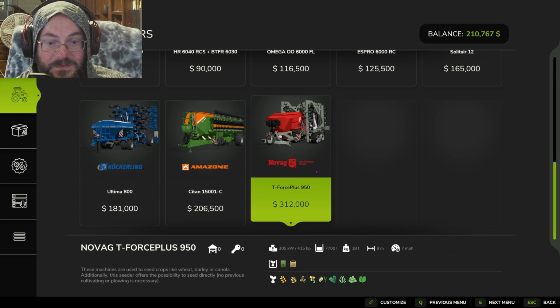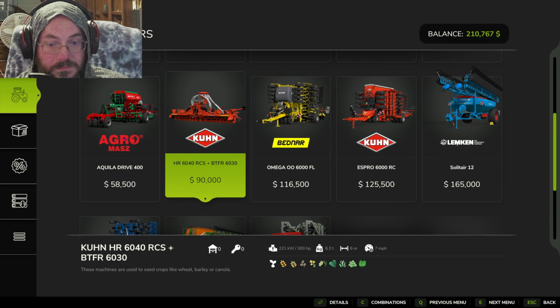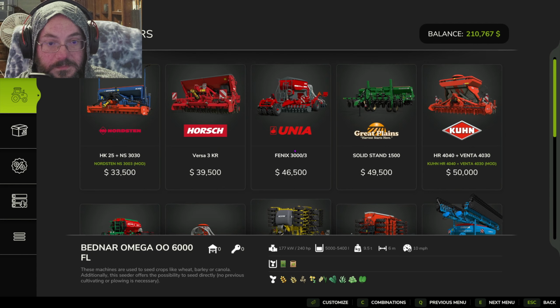So it's 275 horsepower. So we would have to use our vent with it. If we went down to one of these two, we could use this one with our Vatra, but not this one. No, I do love this one, but it's still so small. This is the one that you actually start with on the map, but it's not a direct drill seeder, so you do have to cultivate. I kind of like eliminating the cultivating deal. We might go with this 116,500.